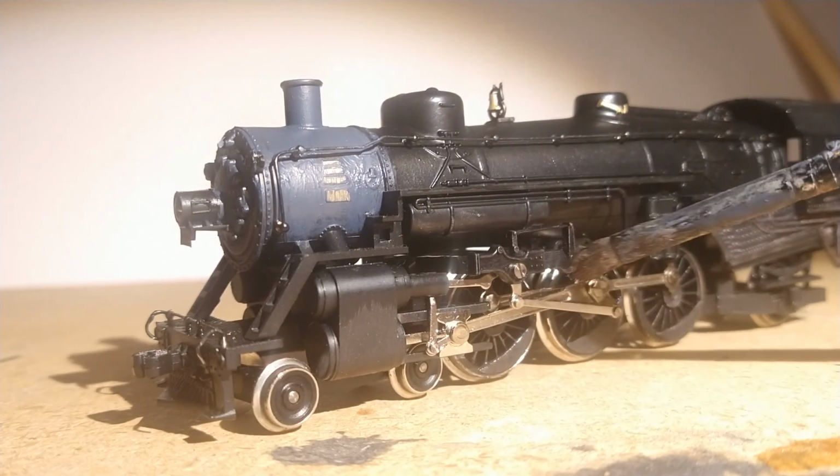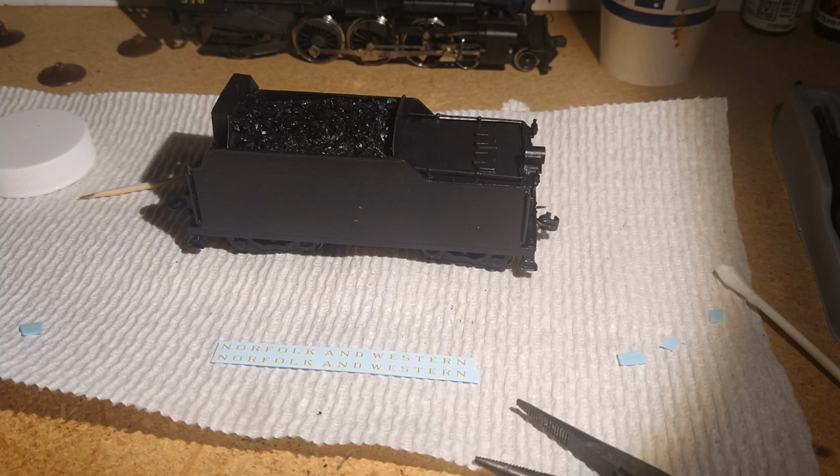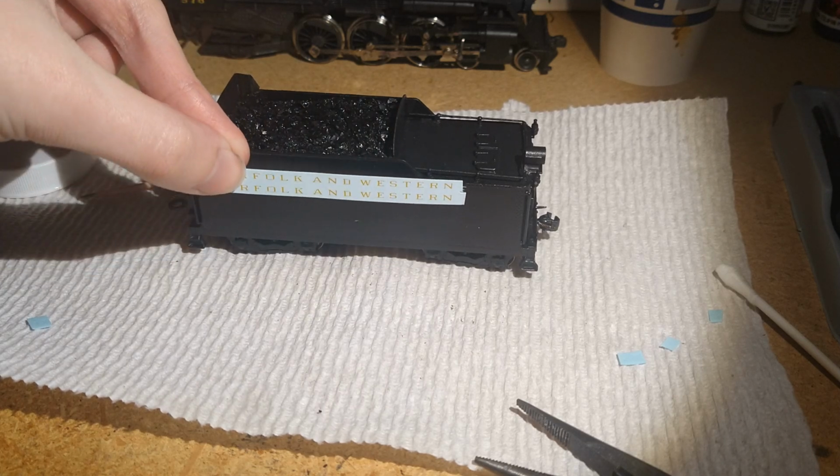The tender I've given 578 here is based on a shorter tender that it had earlier on in its career. Once all the weathering paint is where I want it, a coat of varnish protects everything. Once the varnish is dried, I cut out and applied some water slide decals.